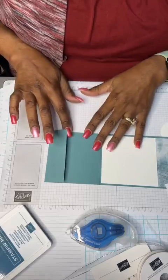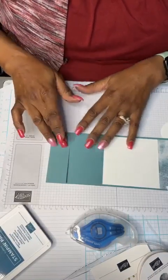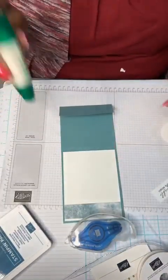All right, so let me tell you what we're going to do with the top flap that we have here. I'm going to use some liquid adhesive.